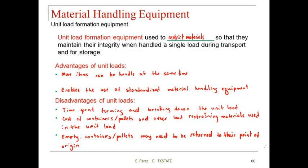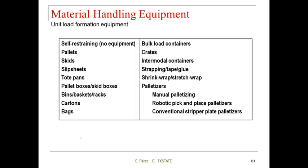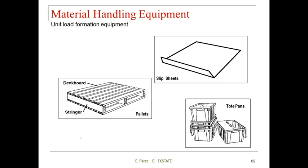So on the next slide, we also have some examples, or the list, of material handling equipment of unit load formation equipment. So pallet kits, sheets, pallet boxes, cartons, bags, crates, intermodal containers, palletizers, and we're going to show some of them with some pictures now. So I'm pretty sure some of you are familiar with this one, or most of you. You can see these anywhere.